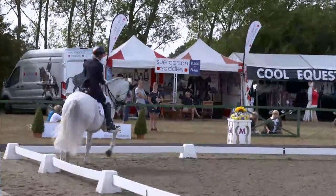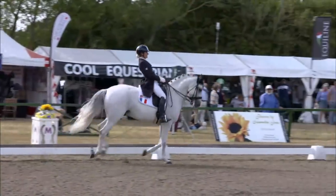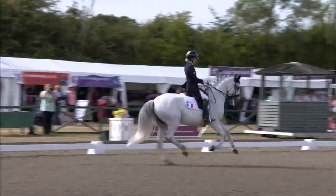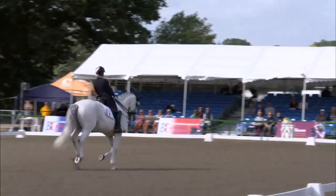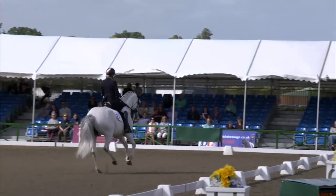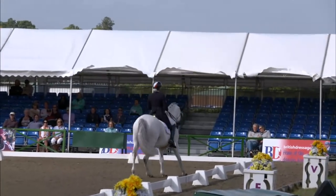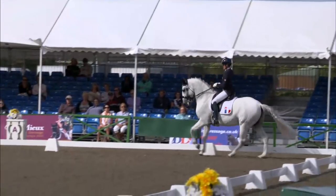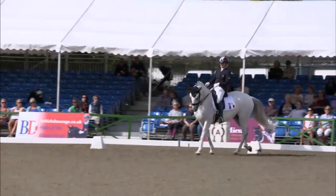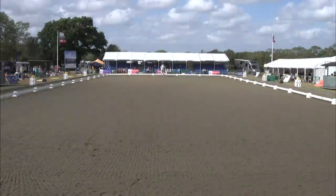Let's count how many strides it covers. 1, 2, 3, 4, 5, 6, 7, 8, 9, 10, 11, 12, 13, 14, 15, 16, 17, 18. So I would say that's on the modest side for an extended canter, but here we are again coming back for the canter pirouette.